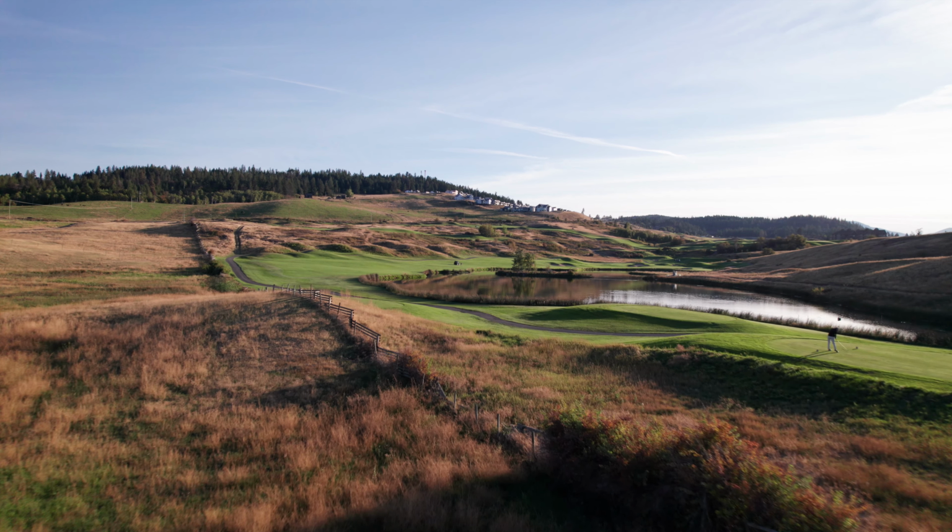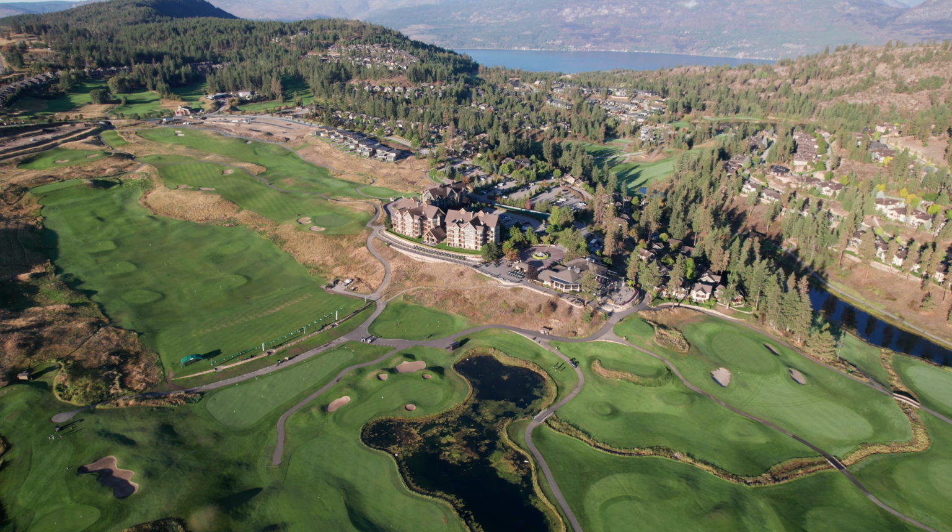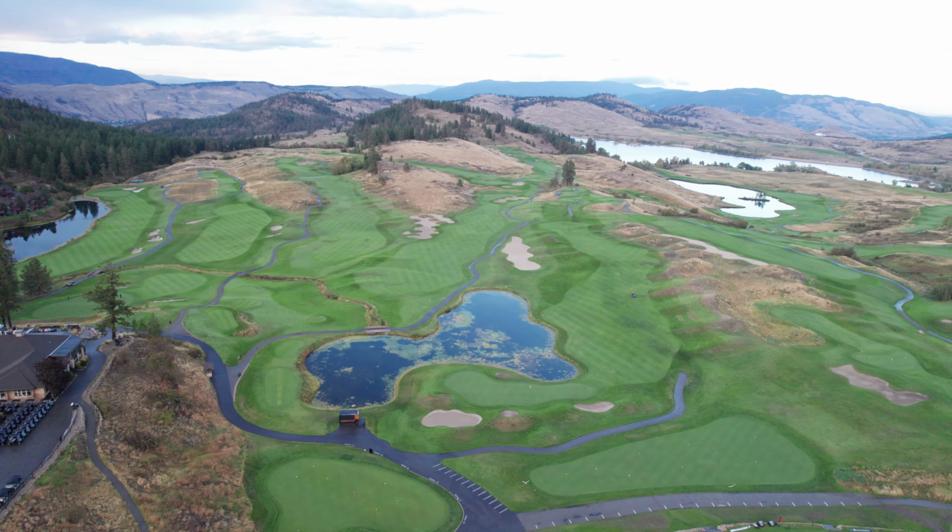You'll also see the video of me playing this incredible course at Predator Ridge, and we're at their driving range, approach and putting green to go through the clubs in my bag.